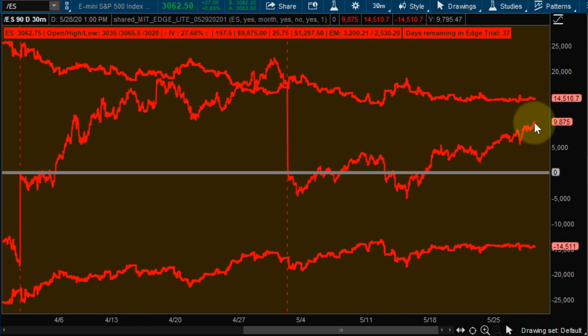Now you can see the S&Ps, we refer to this as they're at the 9,850 mark. The implied volatility bands are at the 14,500 mark.